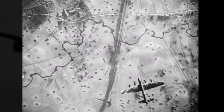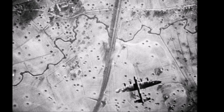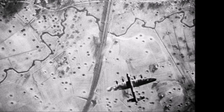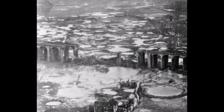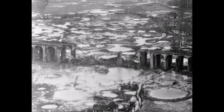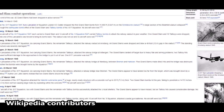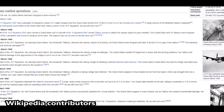On March 14, 1945, the Grand Slam made its combat debut when it was dropped from about 12,000 feet, with the target being the Schildesche Viaduct near Bielefeld, Germany. The giant bomb did its job and the viaduct was destroyed. This mission included several Grand Slam bombs and some Tallboys thrown in for good measure. Several missions using the big bombs followed, with targets including viaducts, bridges, and submarine pens. Tallboys and Grand Slams were usually used together.